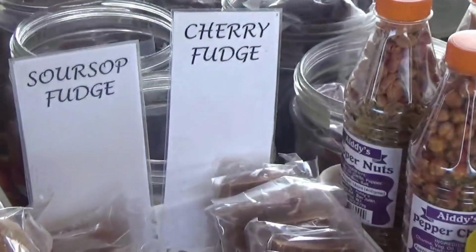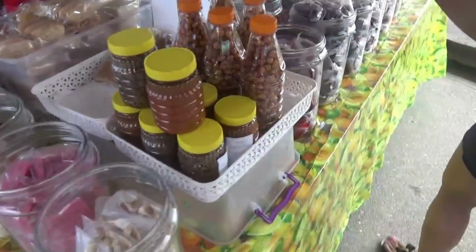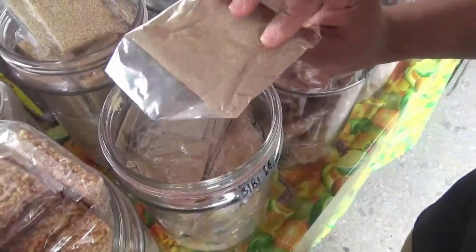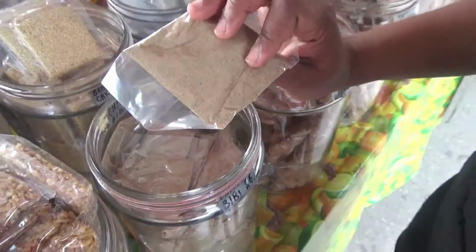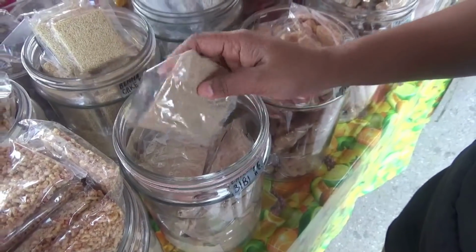So let's see what else you have. She has pepper sauce, pachilla, nuts, a wide array of preserves. Here we have chili bibi, which is made from dried corn that you parch and then grind into a powder and sweeten with sugar.